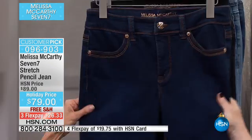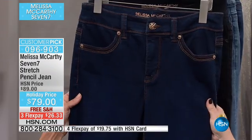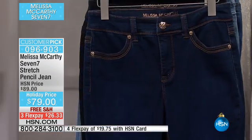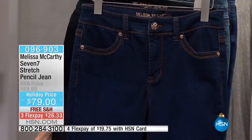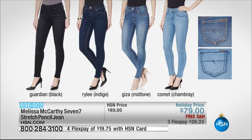And I love this inky blue. It's such a classic, great denim. But all the washes are great. These are like my workhorse. I love all the jeans, but I wear skinny jeans a lot. And I'm just comfortable all day.